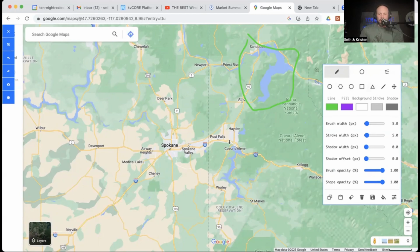And down here is Lake Coeur d'Alene. Lake Coeur d'Alene is huge compared to Pend Oreille. It's not huge, but if you're up close in it, it's a giant lake. It takes hours to boat down from north to south. This lake is much bigger up here. Then we have Hayden Lake. And let's see, we've got some rivers. Let me zoom in, back out again.